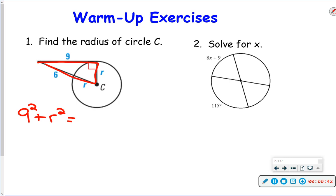Your hypotenuse. We all know what the hypotenuse is, the longest side. Clearly it's this side here. It's the 6 and the r combined. You have to add those together and then square it. So there's the geometry setup.